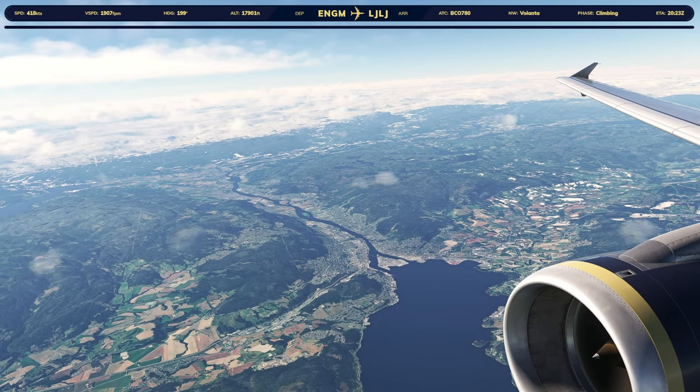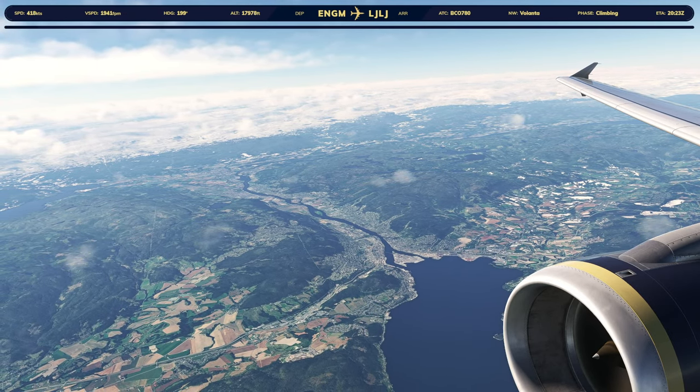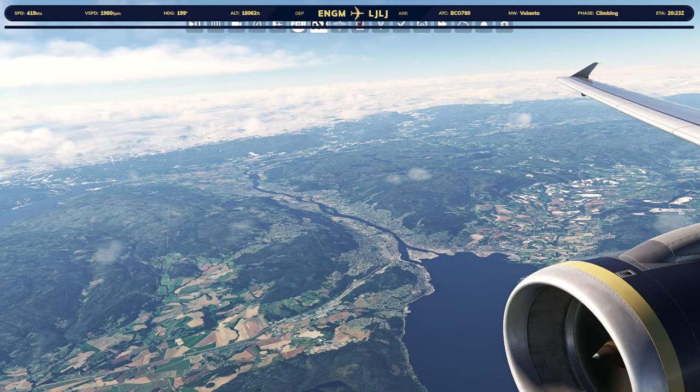Nordic 54 Tango Juliet, Unicom 122.8. 122.8, Nordic 54 Tango Juliet.